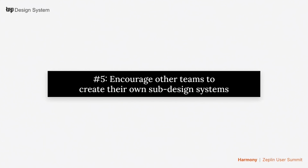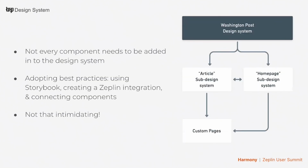So after some long thinking with Brian and I and other teams here, we decided to encourage teams to create their own sub design systems. With these sub design systems, they didn't need to add their component into our system. They could build on top of our system. So you can see in the diagram on the right there, we will have an articles sub design system and a homepage sub design system. It's a really mouthy word there, but it means that they're building on top of our foundations. And they're building on top of our best practices too, like Brian was talking about earlier.